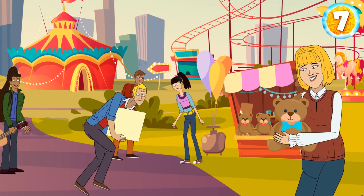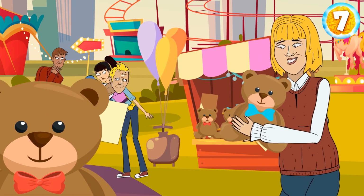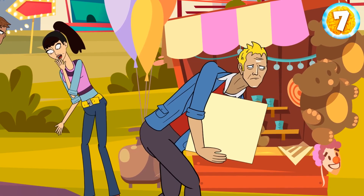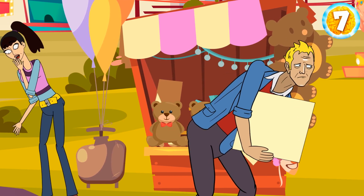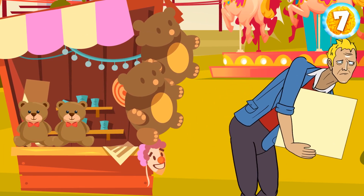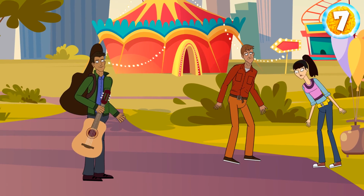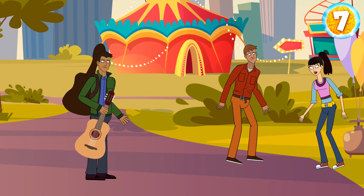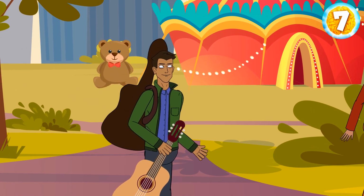Although this lady is holding a similar teddy bear, it still has a different bow. This guy is carrying a box, and judging by his posture, it's hard for him to carry it, so it's probably really filled with heavy stuff. And the third guy's guitar is outside the bag, which means he can be hiding the teddy bear inside the guitar case.